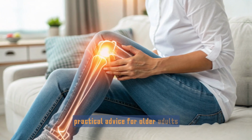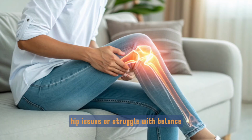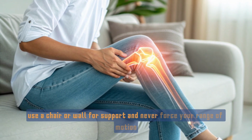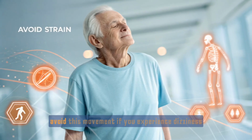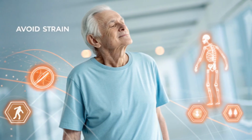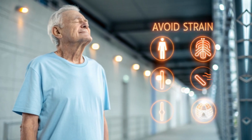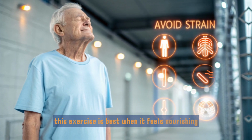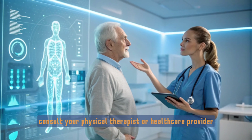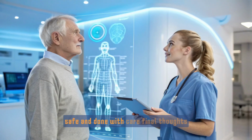Practical advice for older adults. If you have knee replacements, hip issues, or struggle with balance, approach the frog move with caution. Use a chair or wall for support and never force your range of motion. Avoid this movement if you experience dizziness, recent surgery, or severe joint pain. Always listen to your body, discomfort is a signal, not a challenge. This exercise is best when it feels nourishing, not stressful. When in doubt, consult your physical therapist or healthcare provider. Movement is powerful, but only when it's personalized, safe, and done with care.